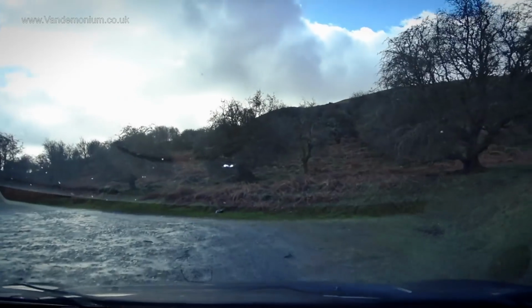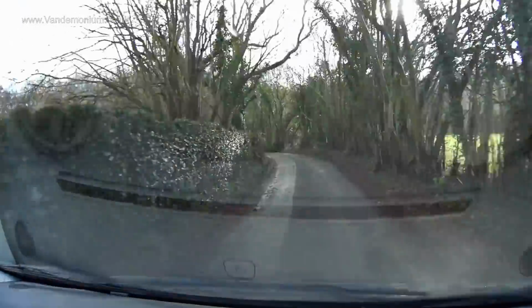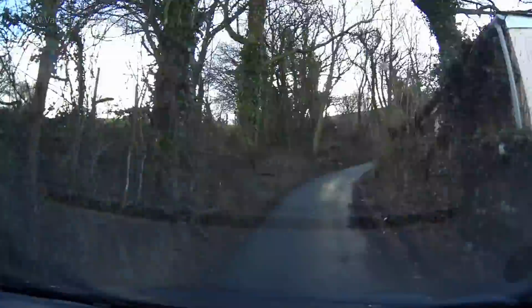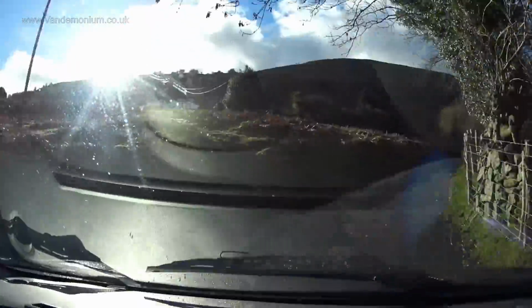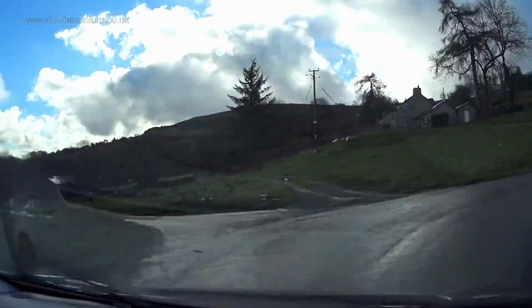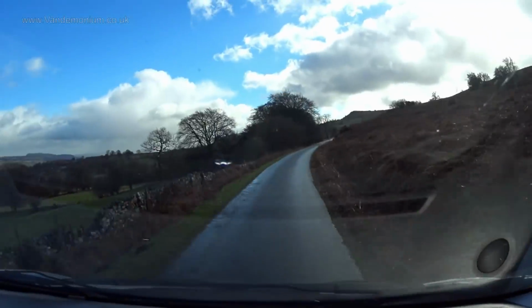Just as we park up, for your amusement, here's the windy part of that journey again at super fast speed. Well, that was an invigorating drive at very steep angles and very twisty. It was kind of fun, but terrifying at the same time. Just parked up now. It's rather windy up here.